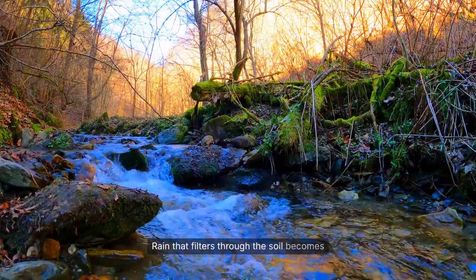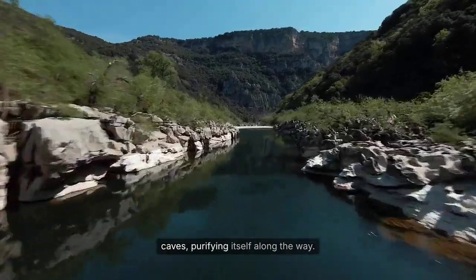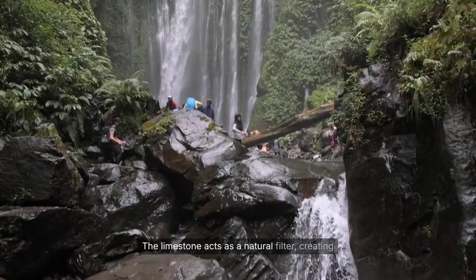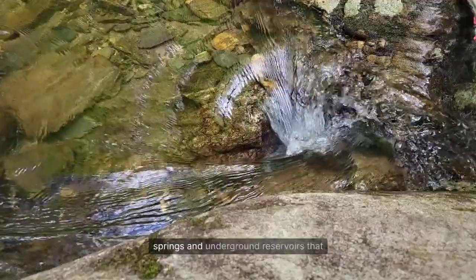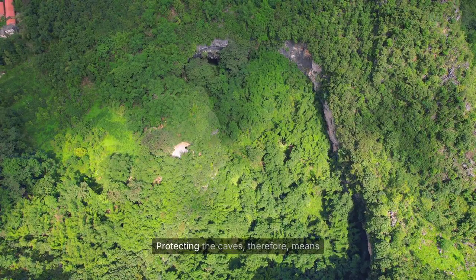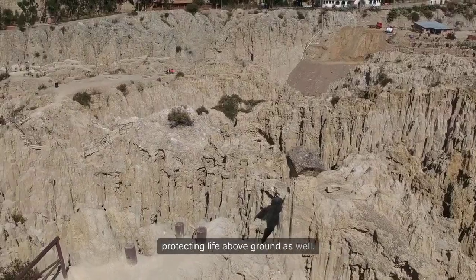Rain that filters through the soil becomes the same water that flows through the caves, purifying itself along the way. The limestone acts as a natural filter, creating springs and underground reservoirs that supply drinking water to nearby communities. Protecting the caves, therefore, means protecting life above ground as well.